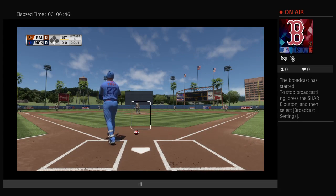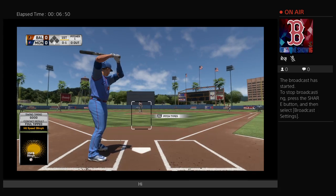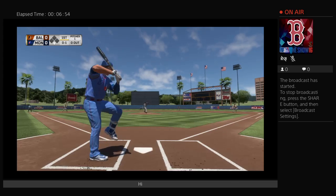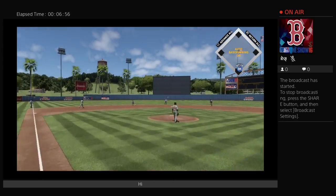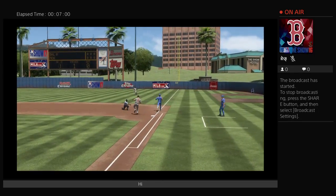Swing and a little tapper. That winds up foul. Into the windup. Here comes the 0-1. Hit on the ground to short. To his left. Beckham. No problem here. One away.